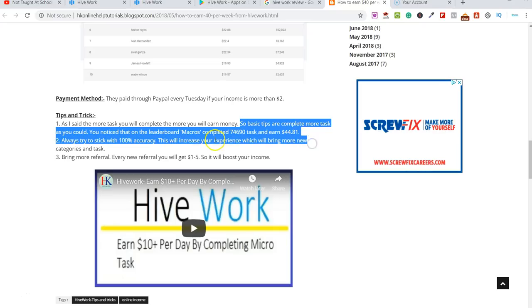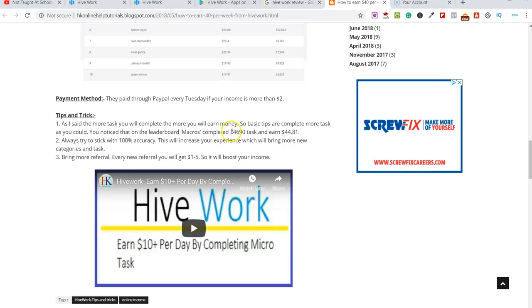So basically what it's saying is, on here, when it's logged in, there's over 74,000 jobs that have been completed, and they've earned over $44 with this. So his tips on here is, it's not really tips, is it? It's just common sense. The more tasks and jobs that you complete, then you will earn more money for doing so. There's also a referral program in this. For every new referral that you bring into Hive Work, then you will earn anywhere between $1 and $5. So you can actually earn more money with this.